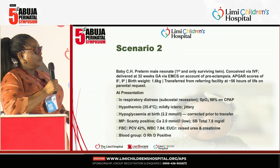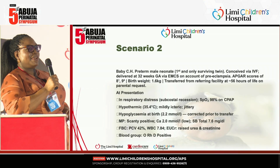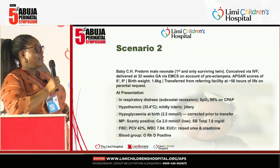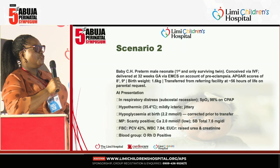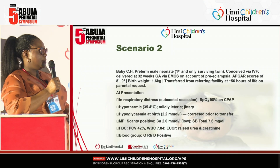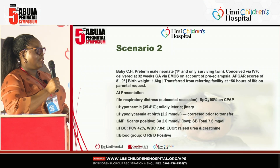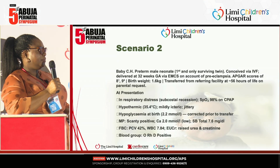So scenario 2, we have baby CH, a preterm neonate who was the only surviving twin, conceived via IVF, delivered at 32 weeks on account of preeclampsia. Apgar scores were 8 at 1 minute and 9 at 5 minutes. Birth weight was 1.6 kg. He was transferred from a referring facility at 56 hours of life. At presentation, he was in respiratory distress.